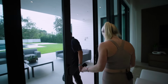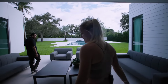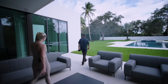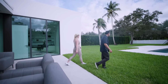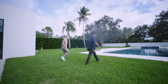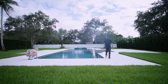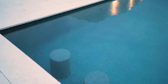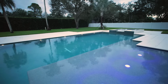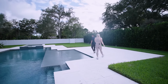Do they open all the doors? It's not going to ruin the AC in the house right now, but that's okay. Even the outdoor furniture is nice. Wow, it's a big backyard. The pool is huge, like 45 feet or so. Feels good. Oh look, there are little stools for like a bar. And here, my mom would freak out because she'd do water aerobics things. It's a big pool.